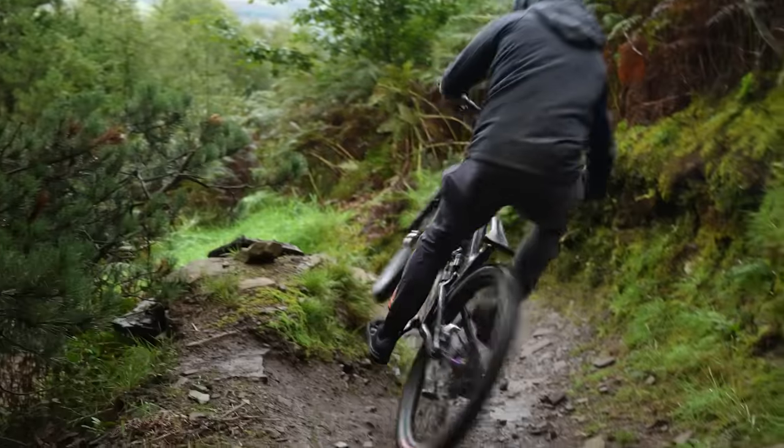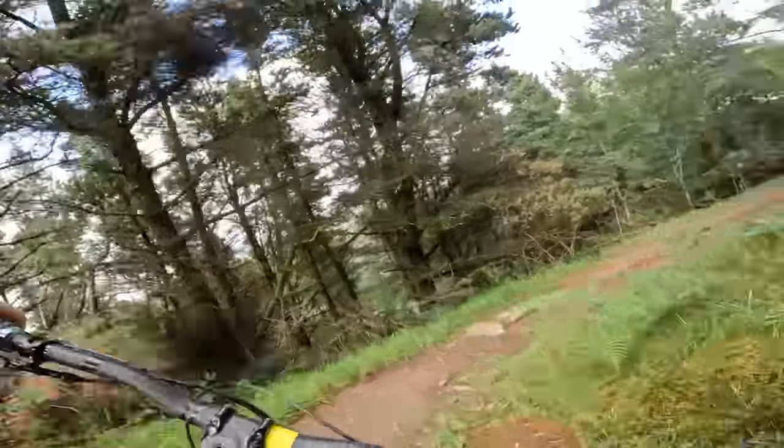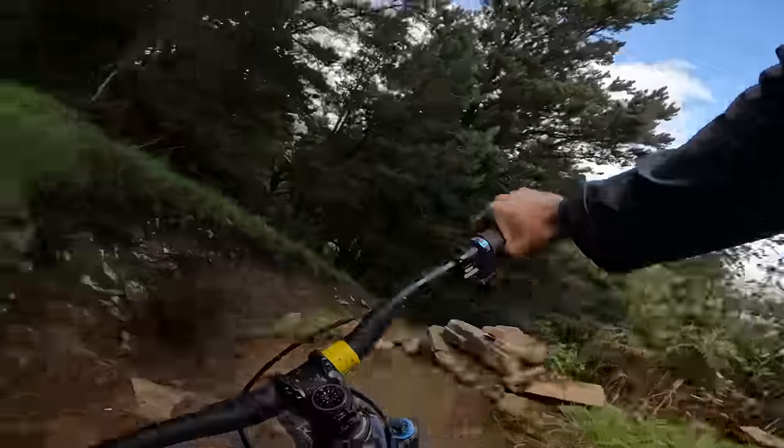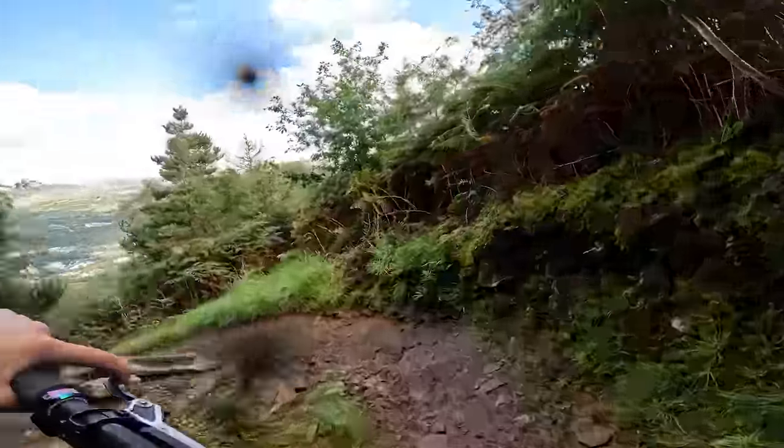Even there's a couple of quite tight corners. Does it feel different on a 29er? Does it feel all right? It felt a little slower to turn, I think, because the frame size was reasonably similar to my own bike. It didn't feel like a super long enduro bike or anything. So it's quite nice to get around there at least.